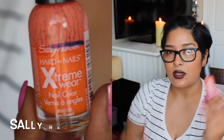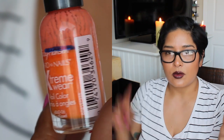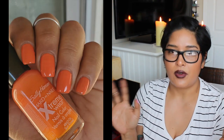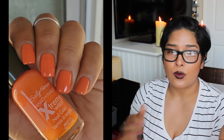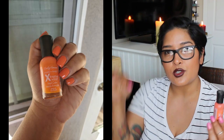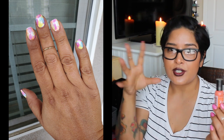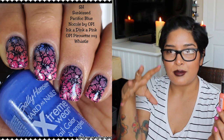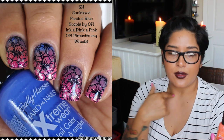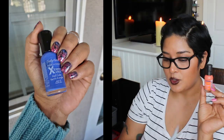And then Sunkissed from Sally Hansen, I wore it by itself. I used it in these really not very good Easter nails. I didn't even wear it an entire day because I did not like the way that it looked. I tried something different, dropping little dots onto a sponge and tried to just sponge it in place onto my nails, and I did not like how that turned out. So this guy was full and now I'm down to here. So brought it down quite a bit.